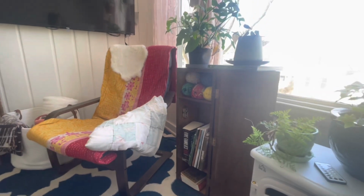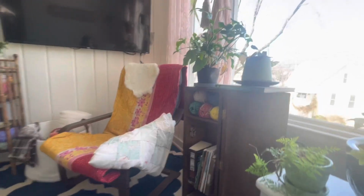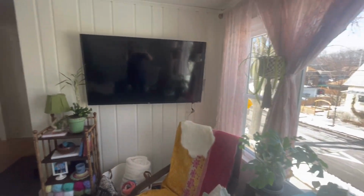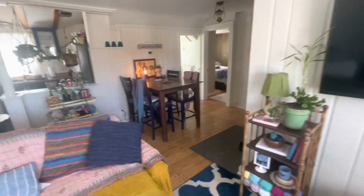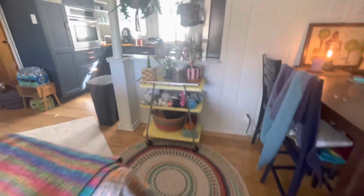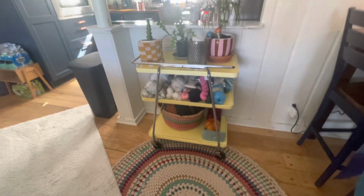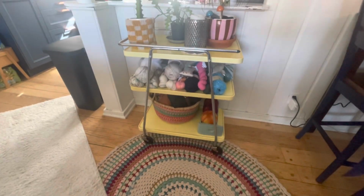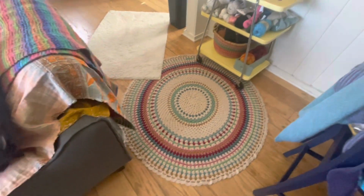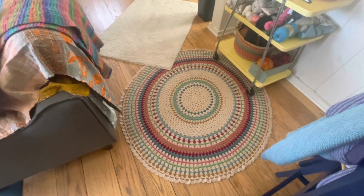I was excited to find that, as far as my little thrifting goes. I'm trying to show you things. I got this cart here at an antique store, and I'm just putting my whatnots on it. I brought this rug that I had crocheted. I brought it from the yurt.